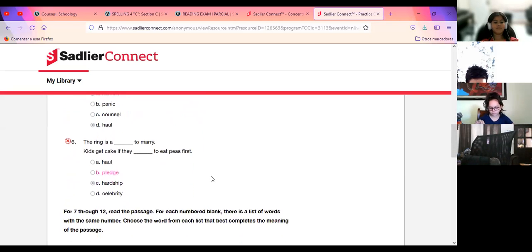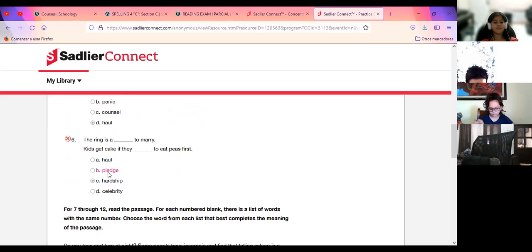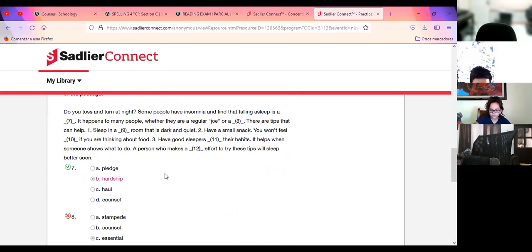Number 6, you said hardship, but we're talking about pledge. Remember, a pledge means something that you promised to do. The ring that the girls use, your mom, I use the ring, it's a pledge to marry. When they're going to get married, they use a ring. So it's a pledge, it's a promise. And here we have the hardship. Number 2 was celebrity. Remember that we're talking about normal people and celebrities, people that are famous.